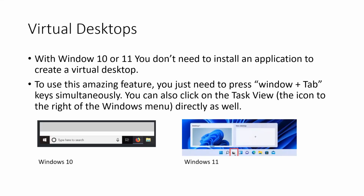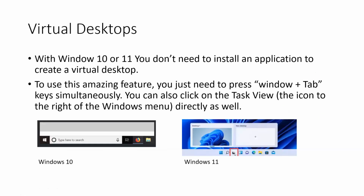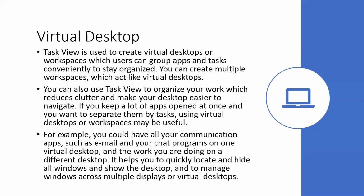As you see here, I'm showing both the one that is in Windows 10 as well as in Windows 11. Task View is used to create virtual desktops or workspaces which users can group apps and tasks conveniently to stay organized. You can create multiple workspaces which act like virtual desktops. You can also use Task View to organize your work, which reduces clutter and makes your desktops easier to navigate.